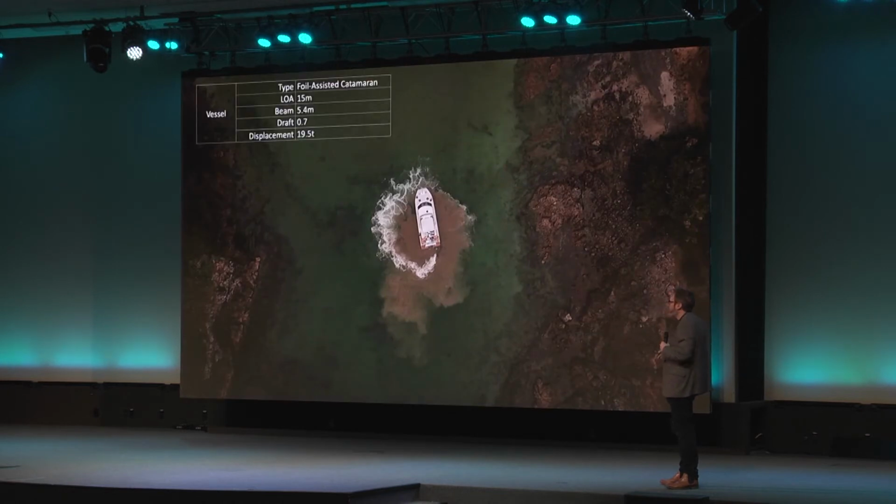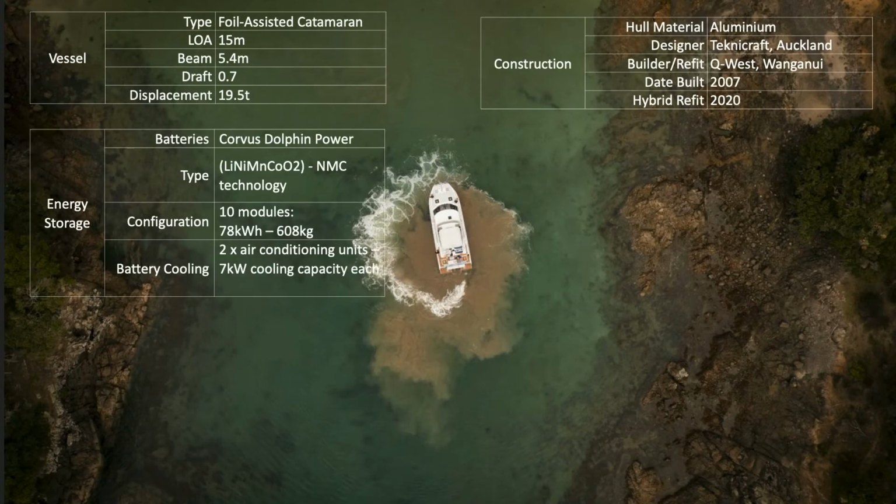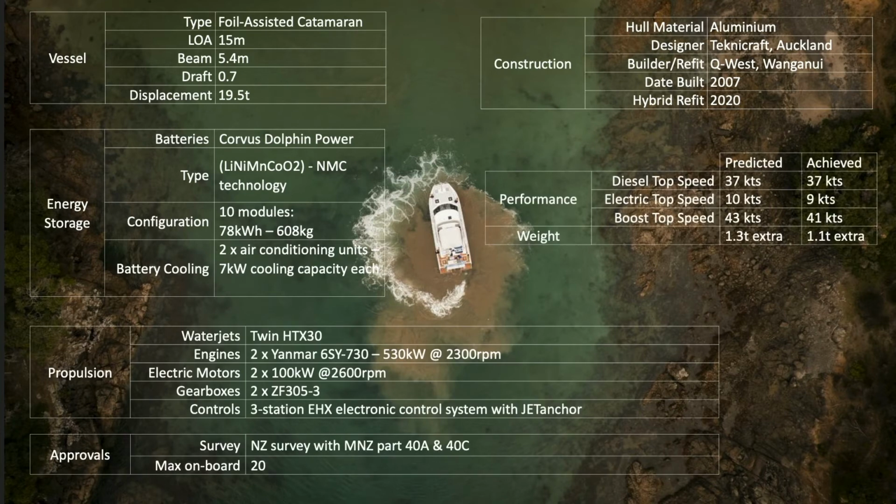Aria is a 15-meter foil-assisted catamaran, 5.4 meters beam. It's about 20 tons, just under 20 tons in displacement. Surveyed under Maritime New Zealand rules and able to take 20 passengers. The performance of the boat, this is one of the key things we wanted to validate. So working with the naval architect and the electrical machinery and diesel engine suppliers, we predicted 37 knots on diesel. We achieved 37. That was faster than the previous boat had gone before we put those HTX 30 jets in, which increased its top speed.